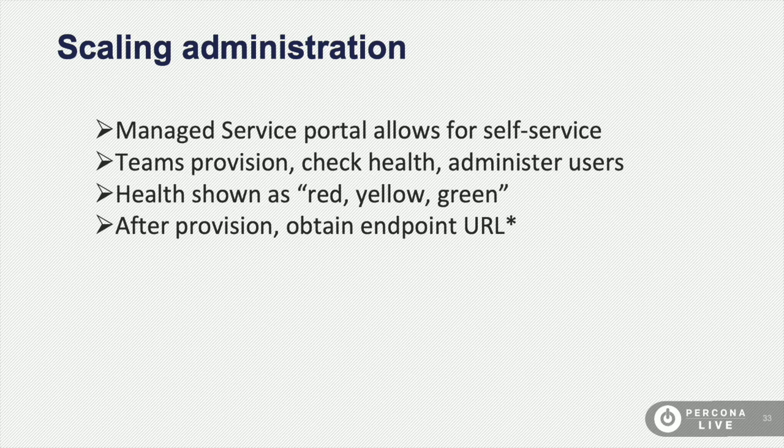So for instance, everything's great, you're green. A node, let's say, is down, that might be yellow. We're on the precipice of failing you over, that's going to show as a red, and usually by then they're already aware that their tracking software is showing degraded performance. So we're usually already in contact with them by that point.